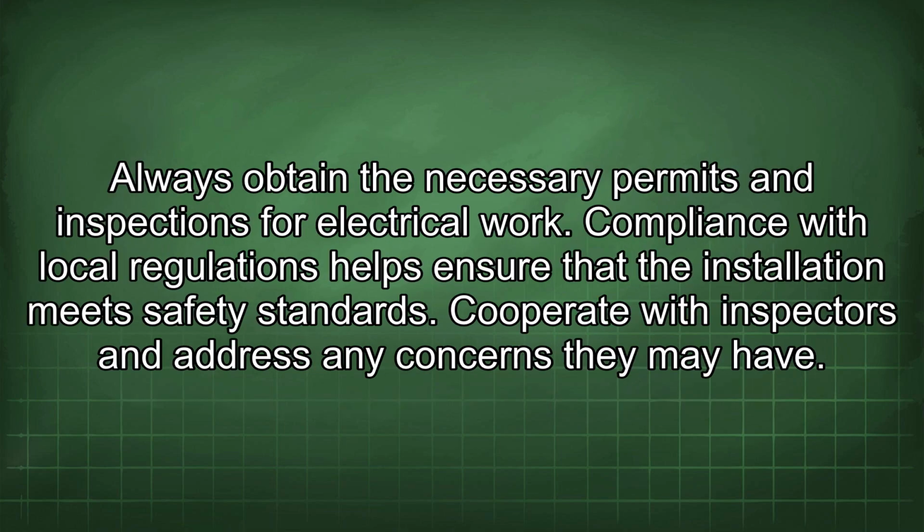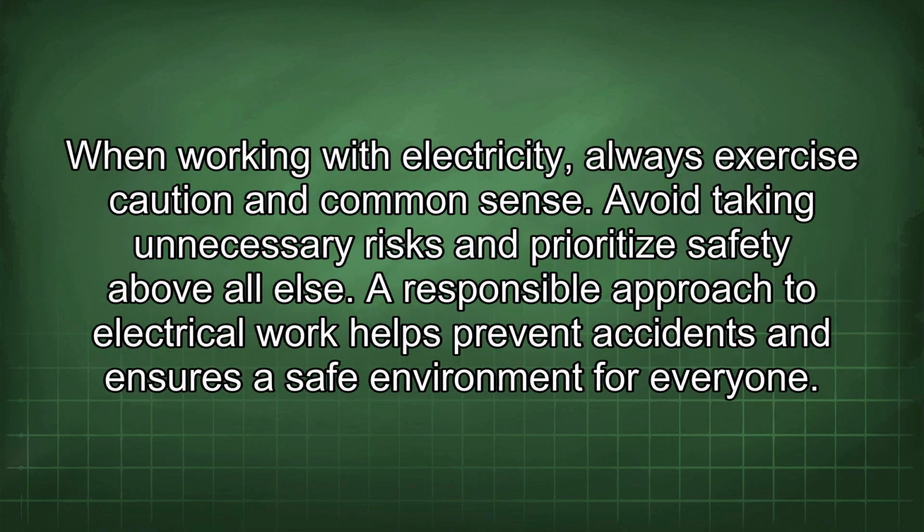Always obtain the necessary permits and inspections for electrical work. Compliance with local regulations helps ensure that the installation meets safety standards. Cooperate with inspectors and address any concerns they may have. When working with electricity, always exercise caution and common sense. Avoid taking unnecessary risks and prioritize safety above all else. A responsible approach to electrical work helps prevent accidents and ensures a safe environment for everyone.